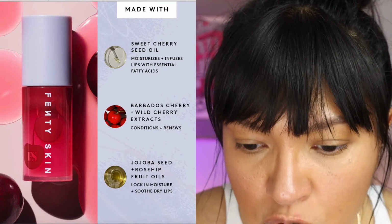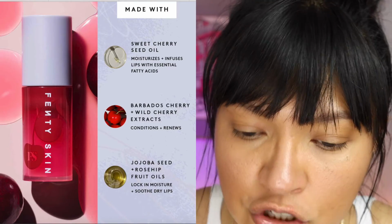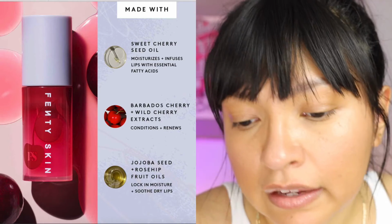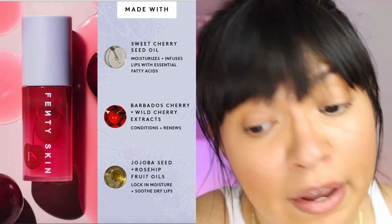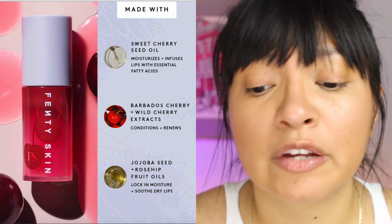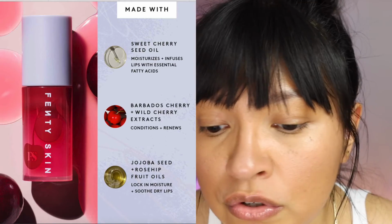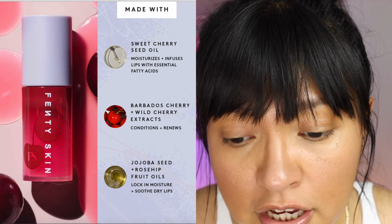The reason being that the In Beauty lip oil is great, but it's not as nourishing and it doesn't last as long as the Fenty one. This is made with sweet cherry seed oil, which moisturizes, infuses lips with essential fatty acids. There is Barbados cherry and wild cherry extracts, conditions and renews. And then the jojoba seed and rosehip fruit oils, which lock in moisture and soothe dry lips.